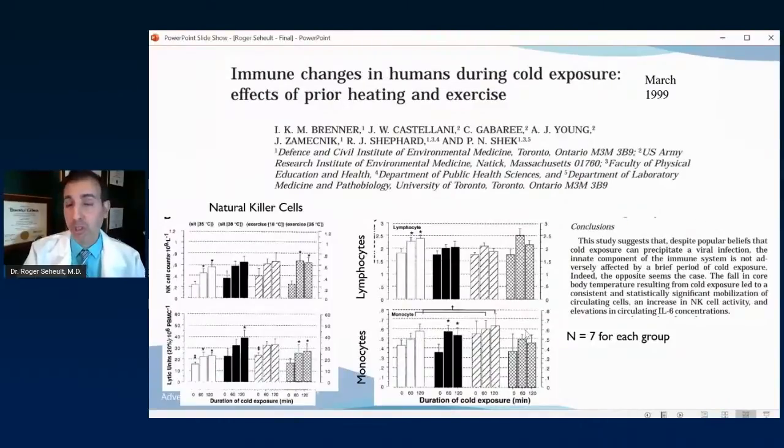And that was your innate immune system, to the point where the authors concluded that this study suggests that despite the popular belief that cold exposure can precipitate a viral infection, the innate component of the immune system is not adversely affected by a brief period of cold exposure. Indeed, the opposite seems to be the case. The fall in core body temperature resulting from cold exposure led to a consistent and statistically significant mobilization of circulating cells and an increase in natural killer cell activity and elevations in IL-6. So I think that was, again, only 7 subjects needed for this study because the effect was so profound.